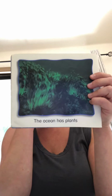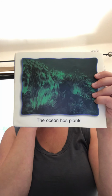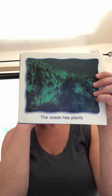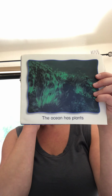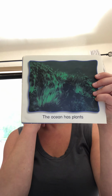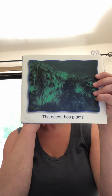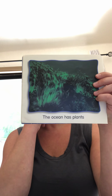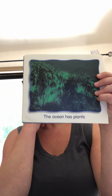The ocean has plants. Plants and animals are part of the vast marine life of the oceans. Many plants thrive under the water, just as others do on land, providing food and shelter for many species. The dissolved oxygen that plants produce is what the underwater creatures breathe.